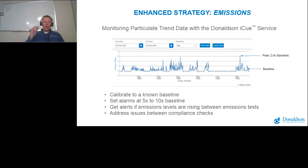And when you know the baseline, now you can set alerts if either it spikes or that average level starts to rise, either because your filters are getting very old or you've had something more catastrophic happen like a filter rip. So you can get alerts as it starts to rise, maybe potentially sometimes addressing the problem before it becomes a catastrophic problem. But even if you have that catastrophic failure, you're going to get an alert immediately, and you can send those maintenance teams out there to shut the dust collector down, fix the filters, change the filters, whatever you need to do. This is extremely important.